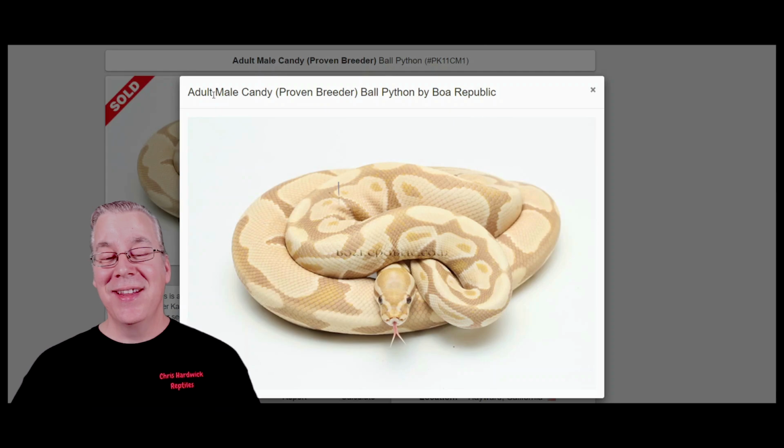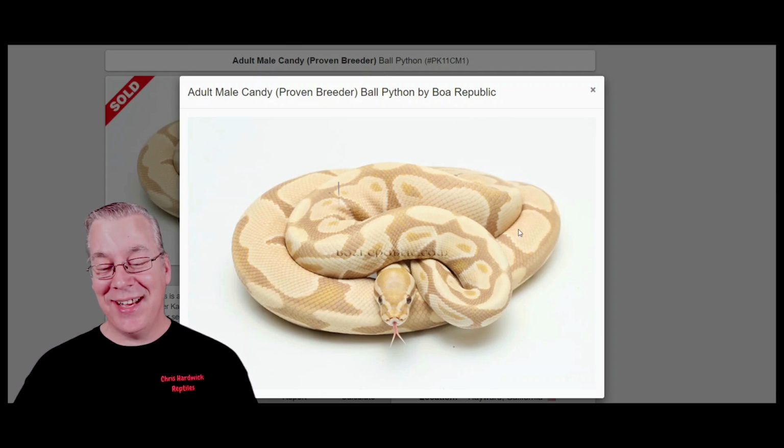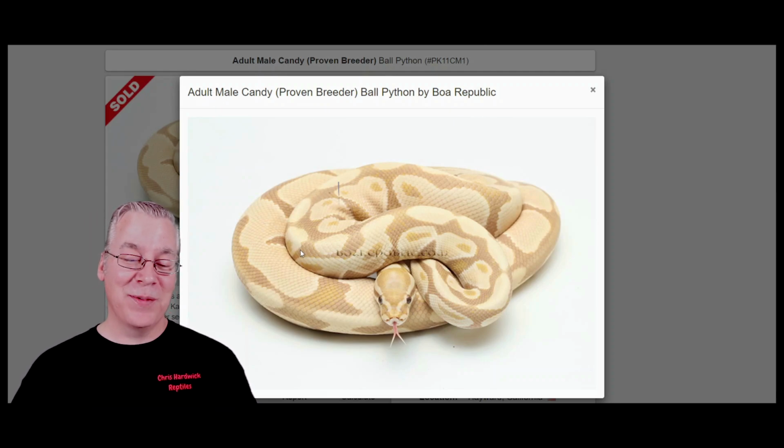I pulled up this adult male candy and take a look at this, how it really transforms into this completely different color. It loses all the bright yellows and transforms into kind of a caramel looking colored snake, which is pretty amazing. If you look at this one, the eyes change too.